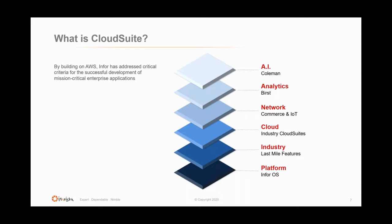The artificial intelligence platform, which is known as Infor Coleman. These are tailored enterprise artificial intelligence solutions. You have the analytics component, which includes Infor Burst. Burst is a native cloud business intelligence and business analytic platform. You also have network, that's for commerce and Internet of Things. So for cloud, you have industry-specific cloud solutions with built-in industry expertise. These are integrated solutions in a multi-tenant cloud infrastructure.